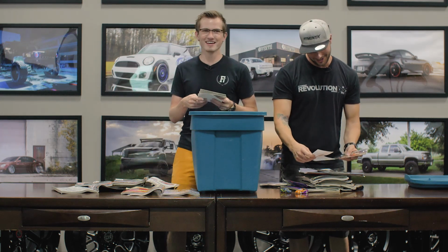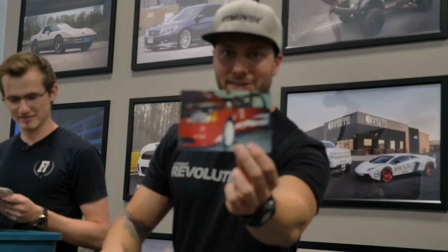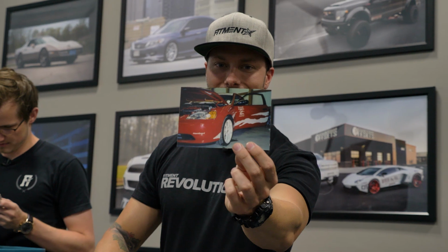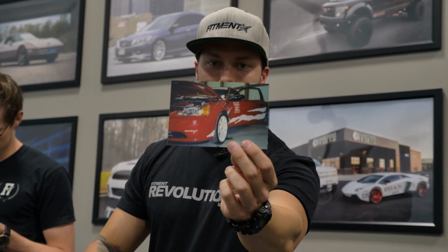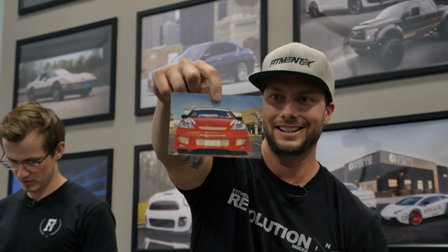So here, if you want to see my old Civic, there's the Motegi wheels, 17 by 7s. I don't even know the offset, probably 45. They're super flat, 205/40/17s. There's a front bumper I had. Oh no.